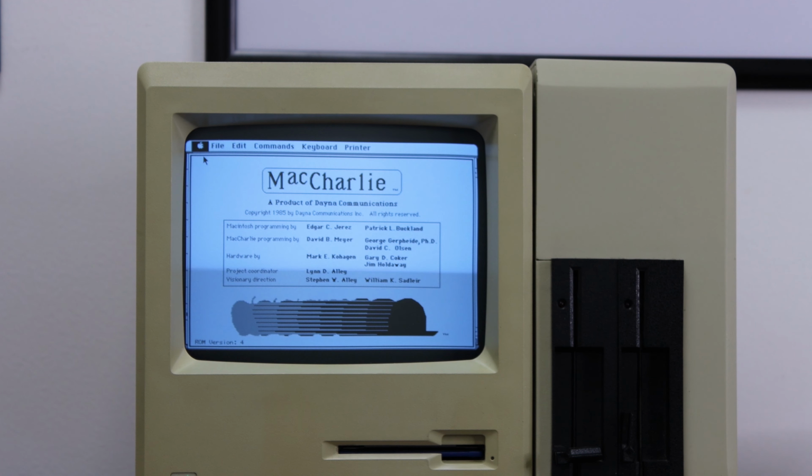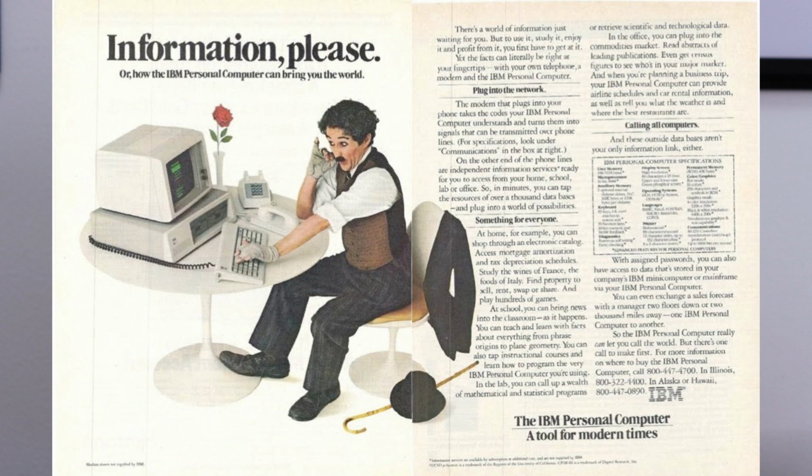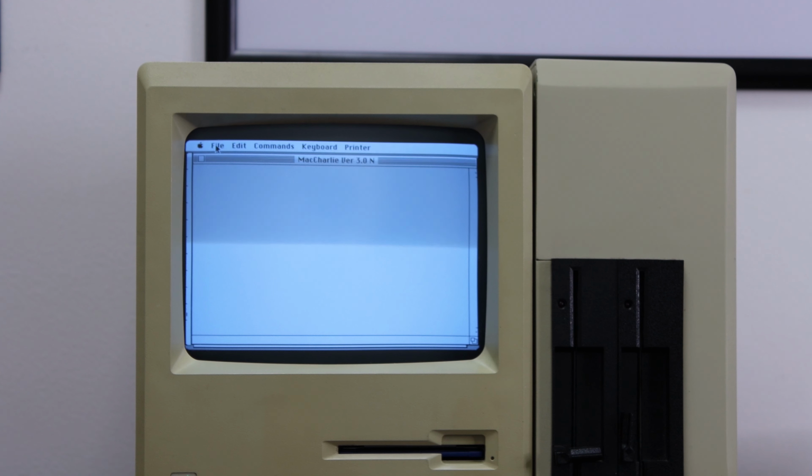This is the MacCharlie About screen, and amongst other information, including the developers and so on that you see, is the ROM version on the bottom left. But you also see the logo for the MacCharlie, and you see that apple that sort of transforms into the Charlie Chaplin hat. The Apple logo obviously is for Apple, but the Charlie Chaplin hat was the main spokesperson for the IBM PC, so you can see that fun little fact there.